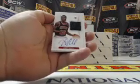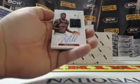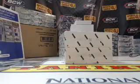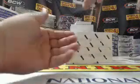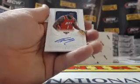Sneaker swatches. Rookie sneaker swatch autograph. Bulls, Tony Snell. Hey, look, it's a lucky plunger. Bulls. 34 out of 35 for the Hawks, autographed Tracy McGrady.